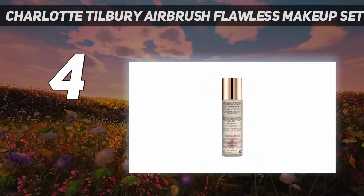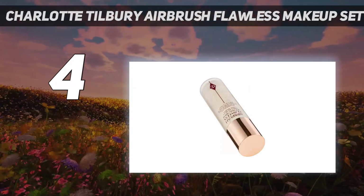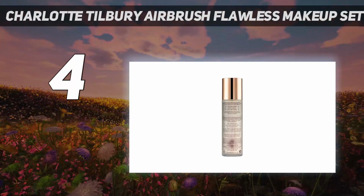For an even more pore-minimizing look, I use the Charlotte Tilbury Airbrush Flawless Foundation and setting powder for the most gorgeous red carpet ready look. Right now, Charlotte Tilbury is having a big summer sale where you can get up to 40% off your favorite products.